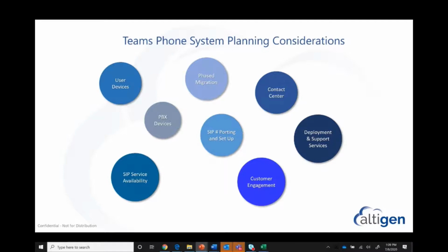There's another big issue with larger companies in terms of phased migration. Larger companies typically don't migrate from their PBX, let's say 1,000 or more users, overnight or over a weekend. So there needs to be a mechanism in place where we migrate some users to Teams, but other users are still on the current PBX phone system, and they need to be able to talk to one another. They need to be able to do extension dialing, and we manage all of that as well. We manage the SIP number porting and all your user setup.